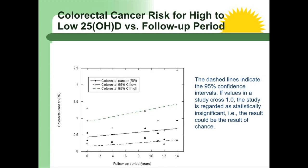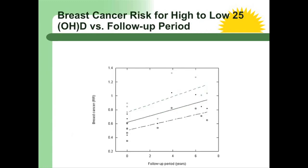the middle line is the regression to the relative risk, the dashed and dotted lines are the 95% confidence intervals. There are two or three outliers, but if you look at most of the studies, even out to 14 years, you find that the 95% confidence interval is less than one. So statistically significant except in one or two studies. And you notice that the lowest, the best risk reduction is for the case control study, right at time equals zero. For breast cancer, after 3 years, nobody has found a statistically significant inverse correlation between serum 25-hydroxyvitamin D and breast cancer incidence.